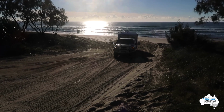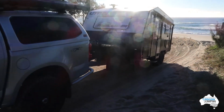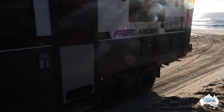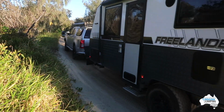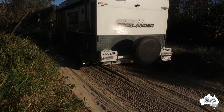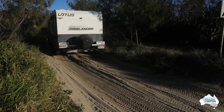This was the hardest part of the drive, but all Matt had to do was put the car in four-wheel drive low, second gear, with traction control off, driving at a steady rate of about 20k an hour. Once we got out, we had to pump the tyres back up before heading across the barge, driving back home without any issues at all, and giving the car and van a very good wash.